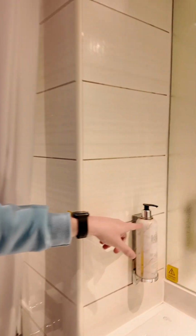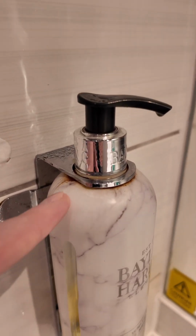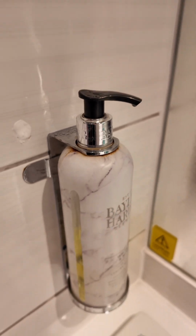But yeah, in terms of cleanliness, looking around, I think some of the tops of the bottles as well, the attention to detail. I know we're not staying at the Savoy, but it'd be good to just keep it all clean and tidy, really.